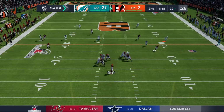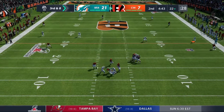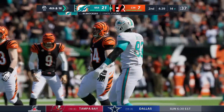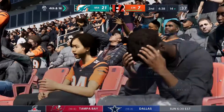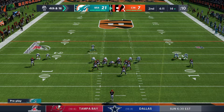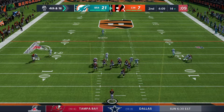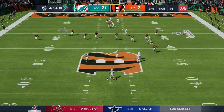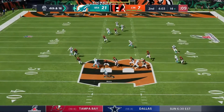Now it's Burrow. And the Dolphins rush gets home. Down he goes. Marching in for the sack, Michael Brockers. Well, someone's been up to the task so far in this game. They are already up a couple of scores, Brandon, and guess what? I think they're just going to pin their ears back now and get upfield and get after the quarterback. Been such an impressive first half to get that lead.